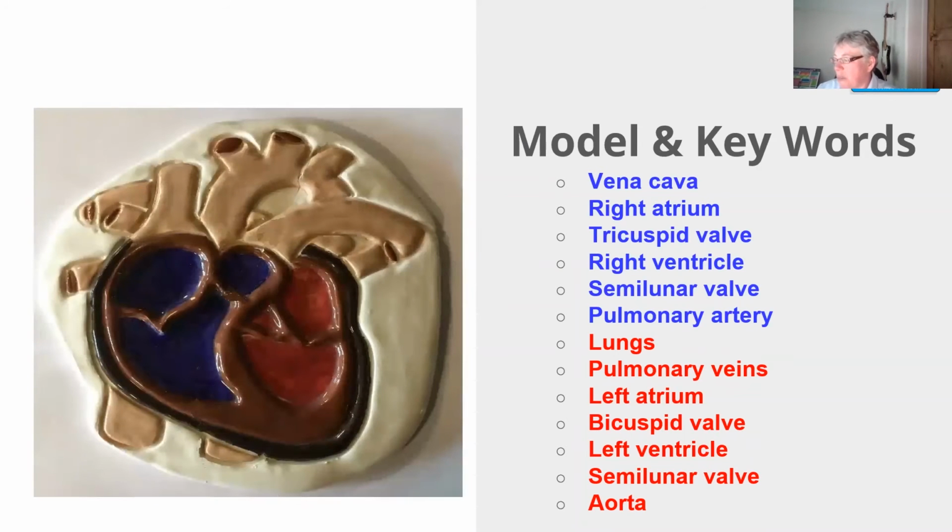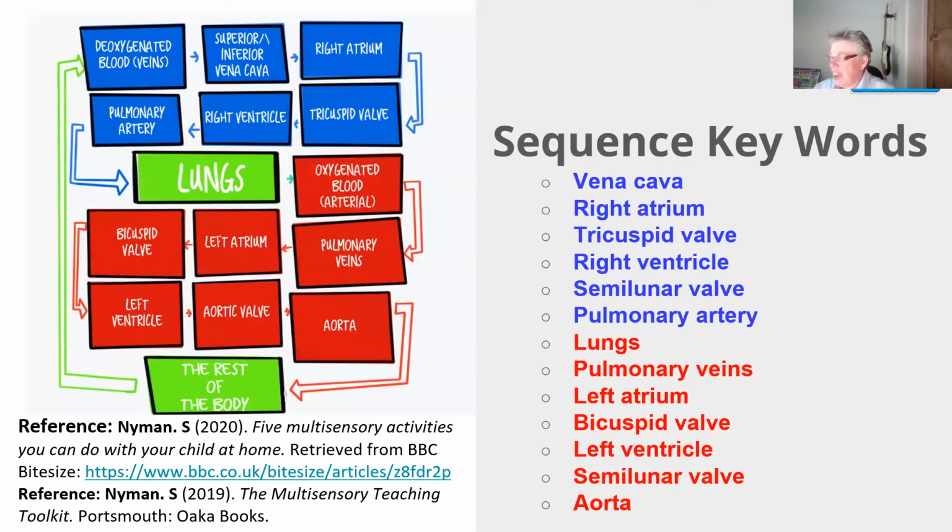Here I actually made a model of the heart out of pottery, so you can actually feel it. You could make it out of sourdough, Play-Doh, plasticine, and then we would sequence the key words. And here you can see I've color coded them. And they love using Post-it notes. They find it really hard, but if you can write all the words on the Post-it notes and get the students to physically move them around, they're more likely to be able to remember it.